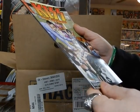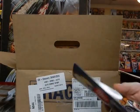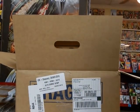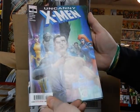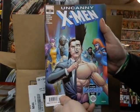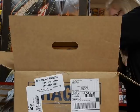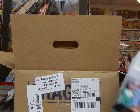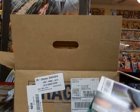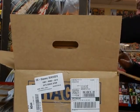It's a new issue of Kiss. This is cover C. It almost looks like the Thanksgiving cover. Should have had this out maybe the week before. And Uncanny X-Men number 3. Since I brought Uncanny back, this is issue 3. It's a weekly up until issue 10, so we'll get a new Uncanny X-Men every single week. And that's got Legion on the front. So looking forward to seeing where this is going, because they don't really seem to know just what direction they want to take that book into right now.